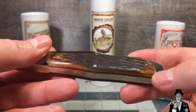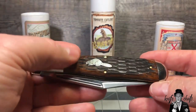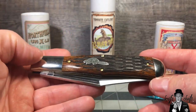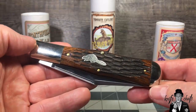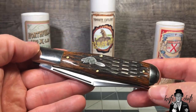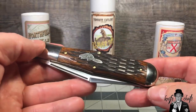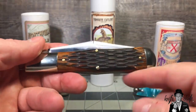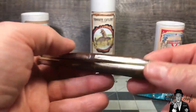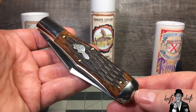I know they use the beaver tail shield on other patterns of knives, but I cannot imagine a knife that is better fitting for the Beaver Tail shield and the Beaver Tail name than a Coke bottle, simply because of the shape of the Coke bottle frame. I mean, the back end of this knife is really kind of like a beaver's tail.